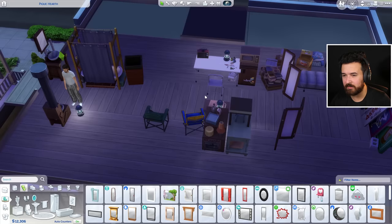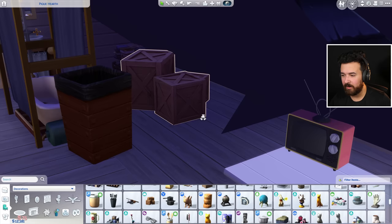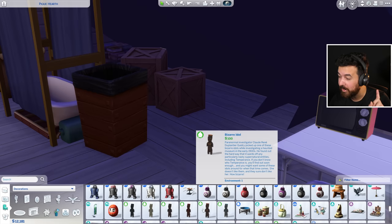All right, so there's lots of space in this attic, unusable space that we can't use. So let's just get some stuff back here. I'm still a little weird on crates, but they are good fillers, I think. Ooh, decoration boxes. That's a good idea, actually.